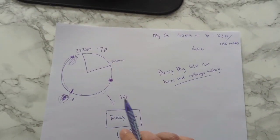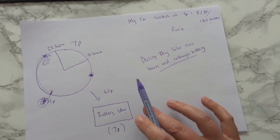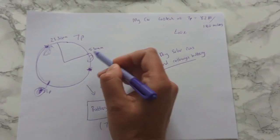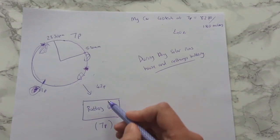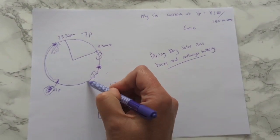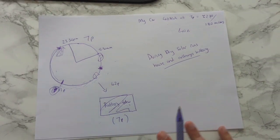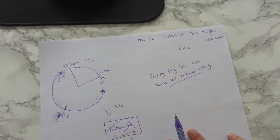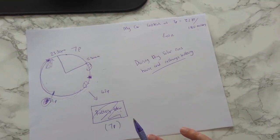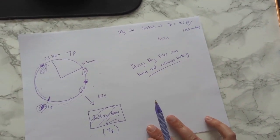Before I worked it out and did all this, I used to just come home. Let's just say I used to do a morning shift here. I used to come home and put my car on charge. That would get chomped up by my car straight off in one lump. And then I'd be using the grid energy all day. And my lecky bill was massive. Even though I had solars, the car was just chomping up all the lecky, all the battery, all the solar, and I went off the grid.